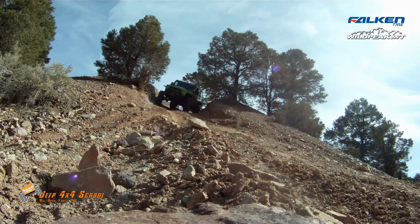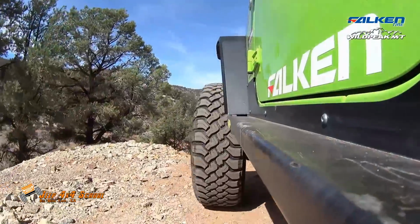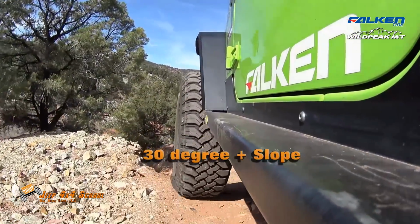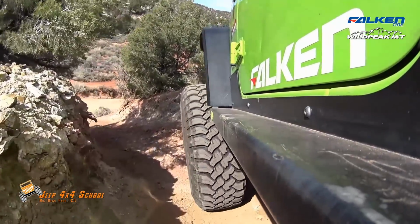Hill descents can be tricky with a lifted JK Unlimited. So much weight is already on the front tires that when you go down a 45 degree slope, little weight is left on the rear tires. If you lock up the rear tires and steer, you can get sideways, which is not good.